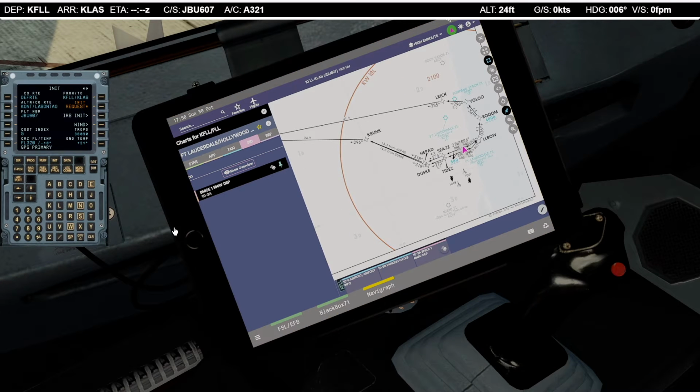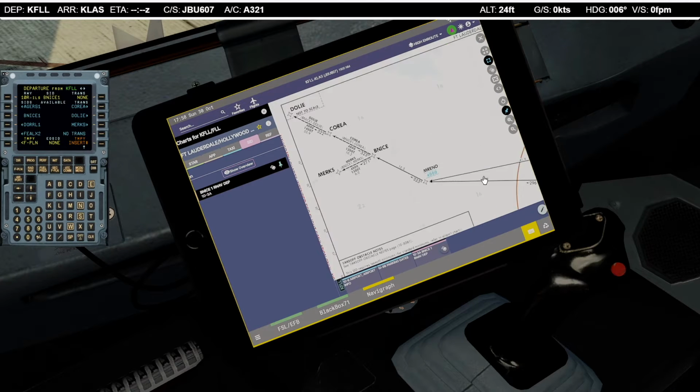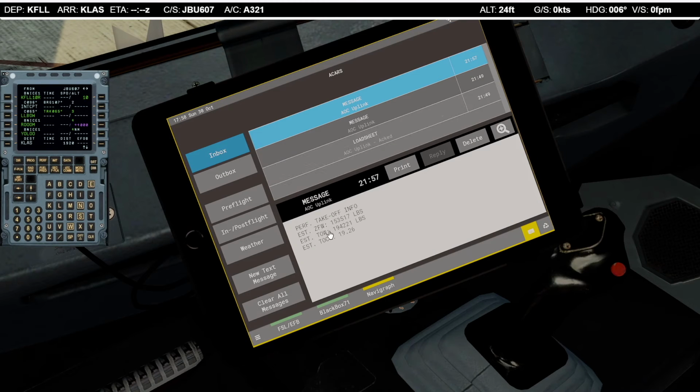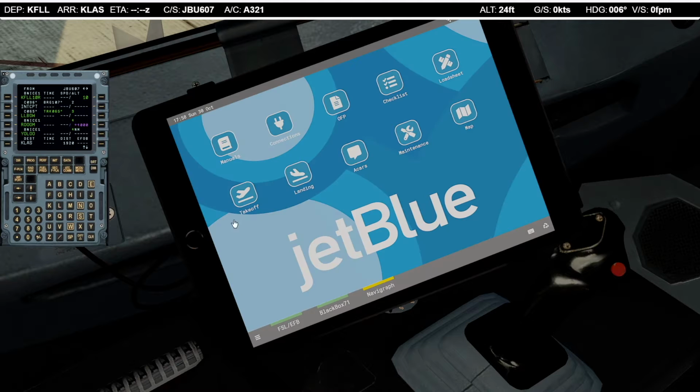Okay, so that's that. Fort Lauderdale 10 right, Vinice departure, and the transition is Dolly. It goes in there. Arrival I will actually do later on. It's such a long flight, so I don't need to worry about it just now. That's the expected data. We will look at the load sheet in a second to get a sense of the weight we are carrying today. And what else do I want to check? Right, weather.